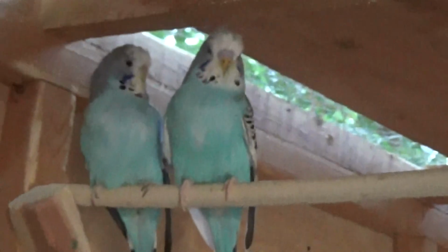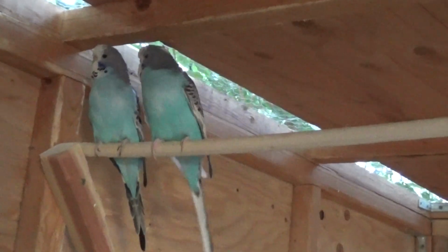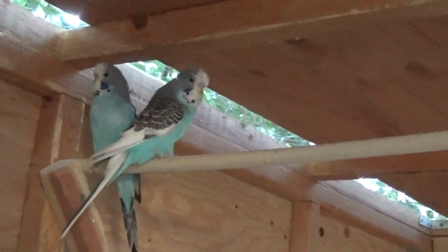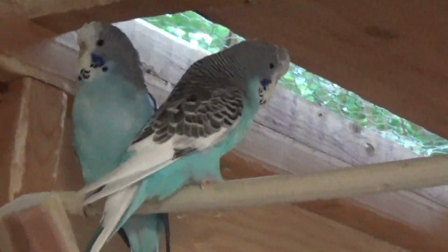But anyway, what I've got is size. Look at these two, brother and sister. These guys are 4 months old. This is Poseidon and Cyan's baby boy and baby girl. And they are going to be some monster birds. They're already bigger than half the adults in here.